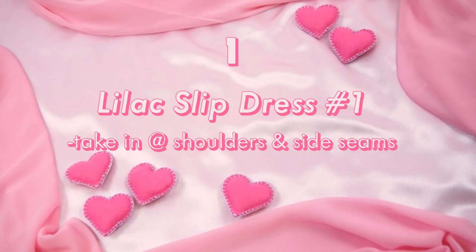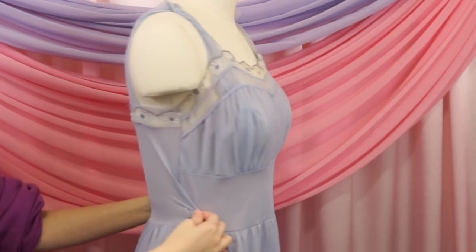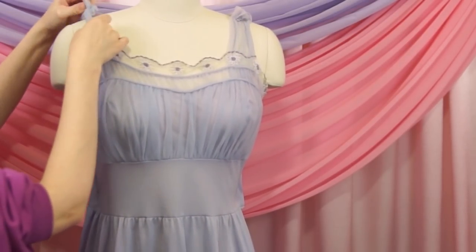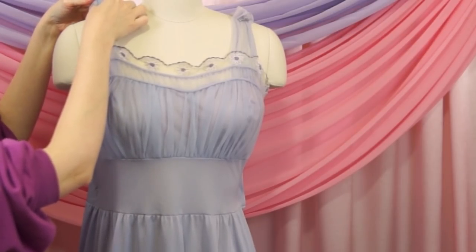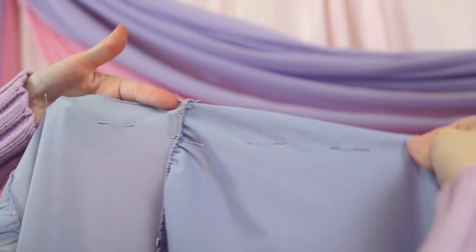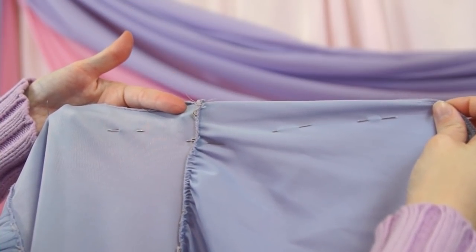My first repair is super simple. I'm just adjusting the fit on this lingerie slip dress at the side seams and shoulder straps. Luckily, I had already determined where and how much to take it in. I just never actually did it. So it's just been hanging in my office for an actually embarrassing amount of time now.